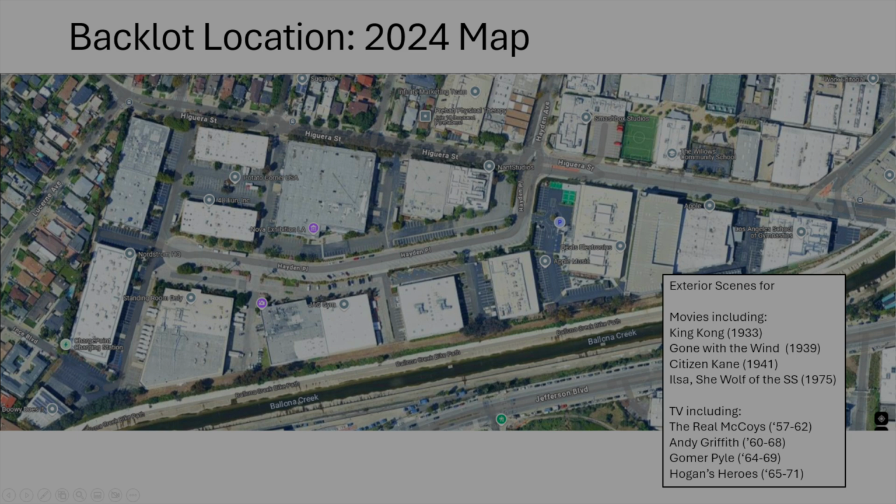Here I list a couple of notable movies and TV shows filmed in this location: King Kong, Gone with the Wind, Citizen Kane, and the less well-known Ilsa, She-Wolf of the SS, which was partially filmed on the leftover Stalag 13 set just before the demise of this property, in terms of its use for exterior film sets. Many TV shows, either regularly or for a few scenes, were also filmed on the backlot, including The Real McCoys, The Andy Griffith Show, Gomer Pyle, and of course Hogan's Heroes.